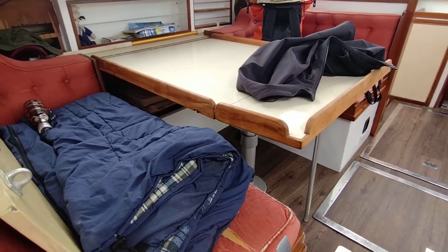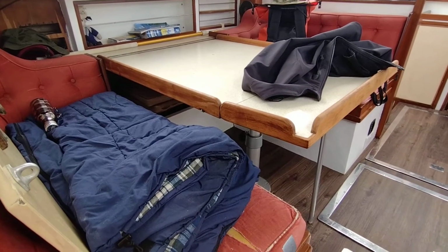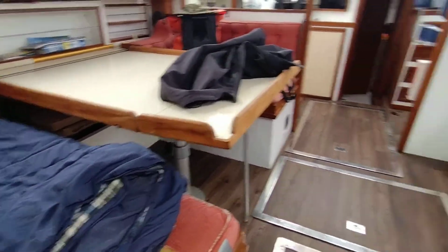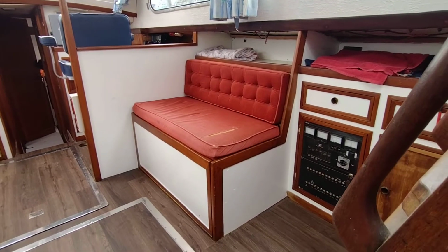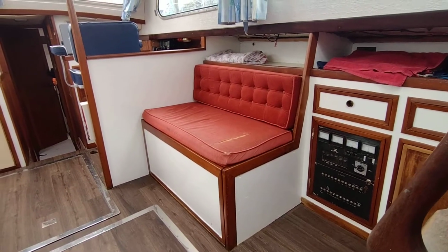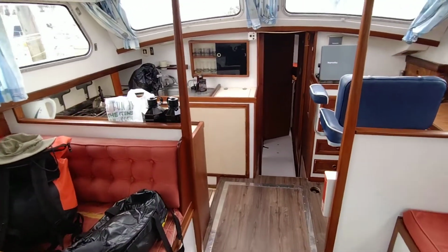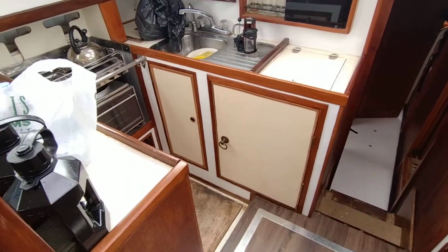This table, saloon table, turns into a double berth, and with the massive windows, it's quite bright in here, but 2 people can sleep there. Currently, there is no option for turning that into a berth. I might think about doing a guest bed there, almost like a captain's bed. Do that over there. But yeah, nice galley area set up for offshore. So nice horseshoe galley with handhelds here.